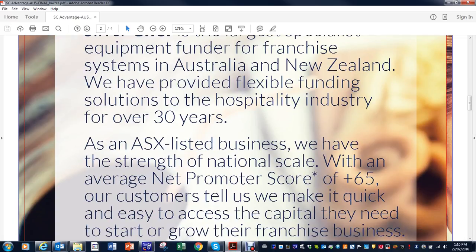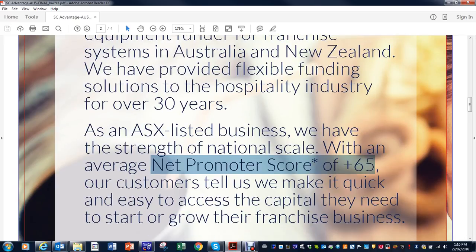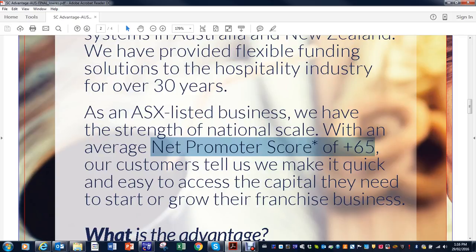This is the thing I like to focus in on. I'm just going to highlight it. We've got a net promoter score of 65. Now, just to give you an idea, the scale is 0 to 100. Apple Computers, now there's a company you'll know of. Everybody loves their iPhone. They're sitting at 70. So we're up there with Apple as a company that customers like and are prepared to refer to friends and colleagues. And that's pretty much all a net promoter score is.